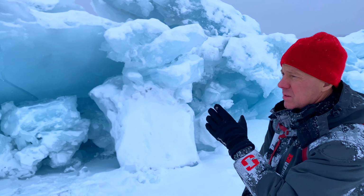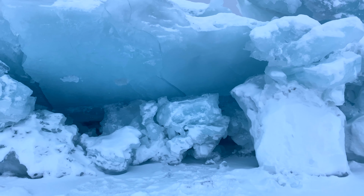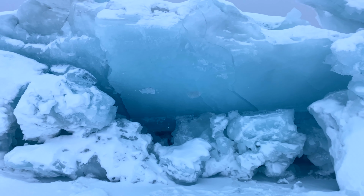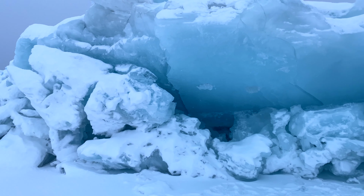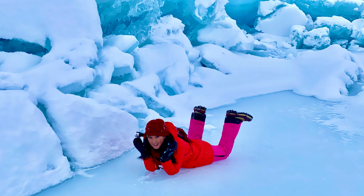This here is called a pressure ridge. This is where the glacier comes down and hits an area of land and pushes the ice up and cracks it up. You can see it's all jarred and cracked, and this stuff is all moving. In the wintertime it moves about one millimeter a day, and in the summertime it can move almost 2 feet per day. So this is a pretty active glacier for the most part.